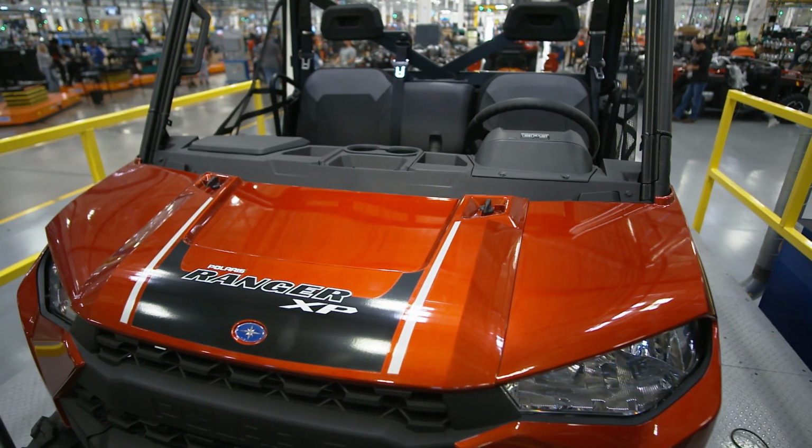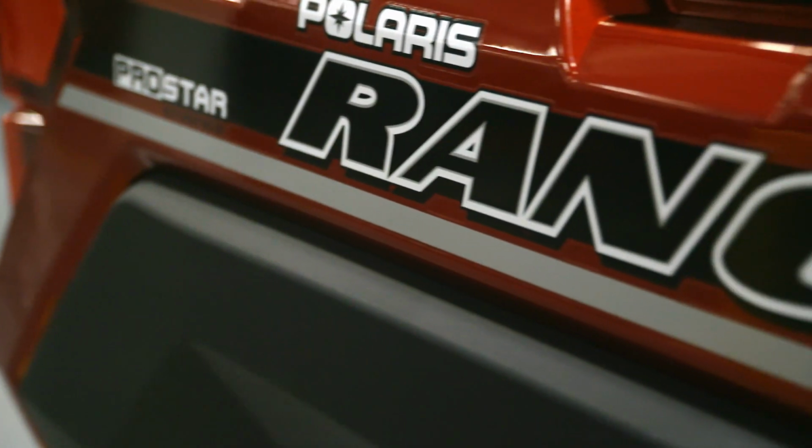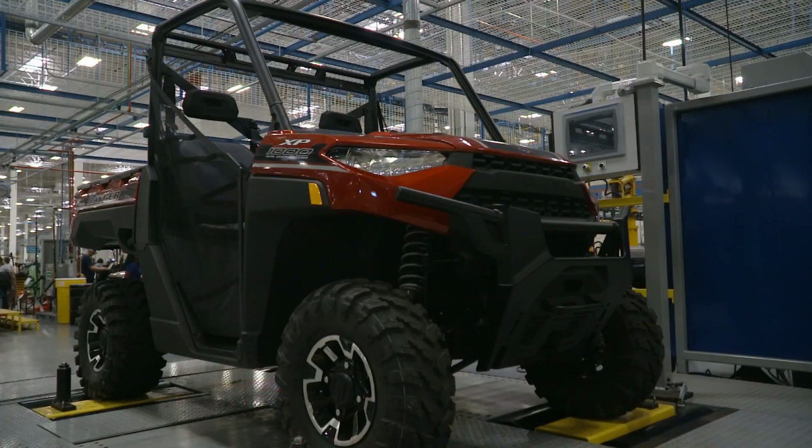To say that we were able to roll off that 1,000,000th Ranger today after a lot of hard work means a lot to all of us out here. We take it all very personally. And I'm very proud of the entire team. How many people did it take? All of Polaris. When you look across Polaris, I believe we have 5,000 to 7,000 employees, and I would say everybody had a hand in getting to that 1 millionth unit.